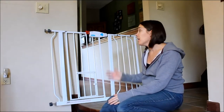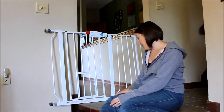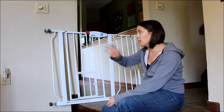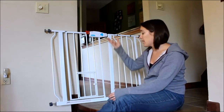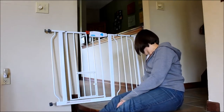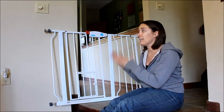but it is stable when you do get it mounted, and it is a little bit more attractive than some of those standard baby gates. So that's a nice feature, is that it looks a little bit nicer than the standard ones. And it works well. The gate's nice. It has a little pet gate, like I said. If you're trying to keep a dog out of the litter box or something, that's a really great feature to have. This one again costs $40, which is kind of mid-level in the pet gate game.